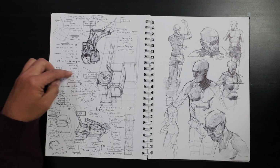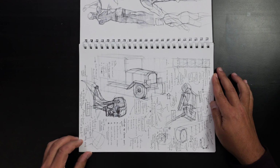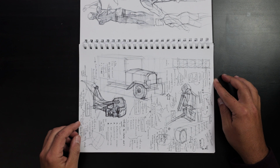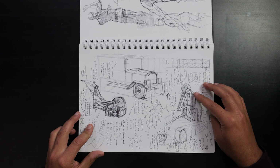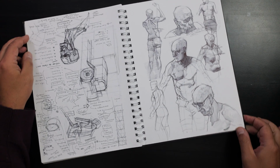Oh, here's that same thing with just a lot of weird notes around it. So doing a lot of cars and perspective, and then some figures on top, and then some notes. So that's a crazy looking page.